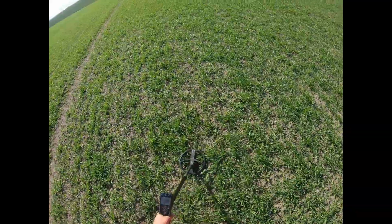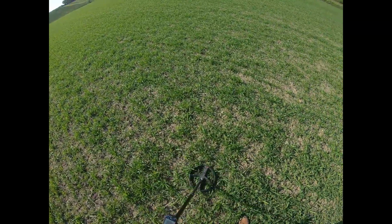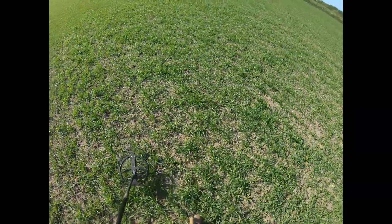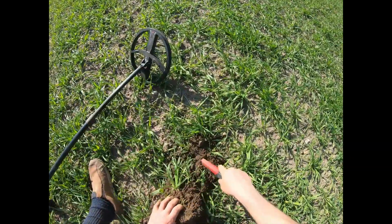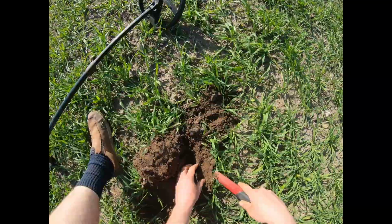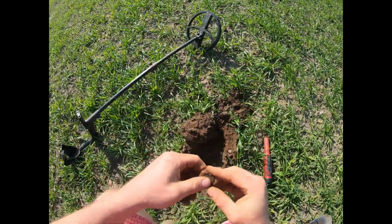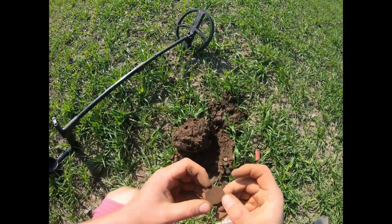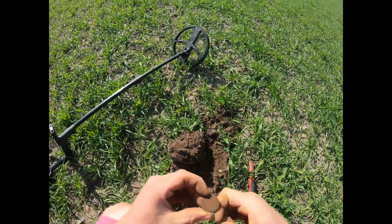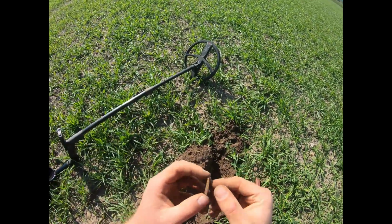Now I got a really good signal, and the signal number is 87, and it sounds like it could be a really good signal. So let's hope it's a coin. And it was a coin. But what coin it is, I can't see. It's a Danish femur, yeah, it's from the 1900s.